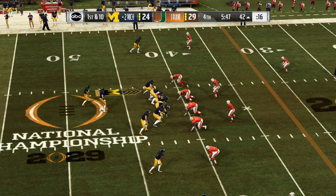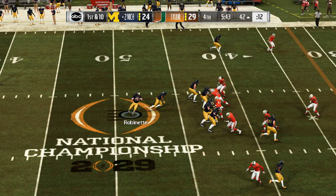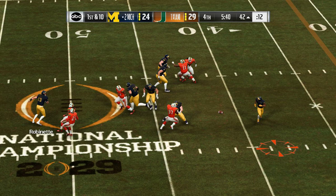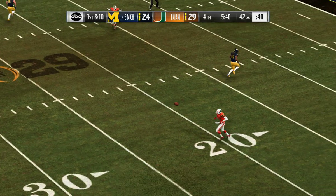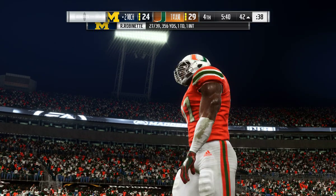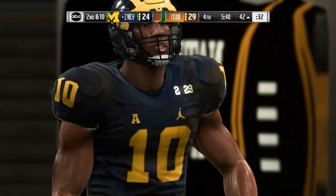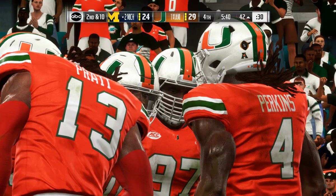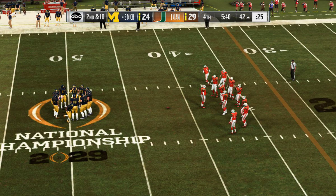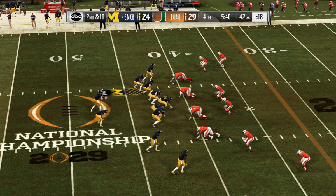So now 1st and 10 as they've crossed into Miami territory at the 42-yard line. Again, Lauletta. Well, touch and timing are critical for those types of throws. He put a lot of zip on that one. Needed just a little bit more finesse trying to get it to his back. So now 2nd and 10 after the incompletion on first down.